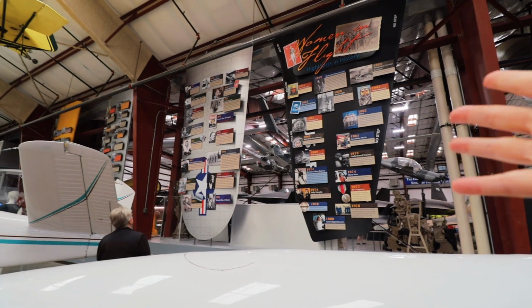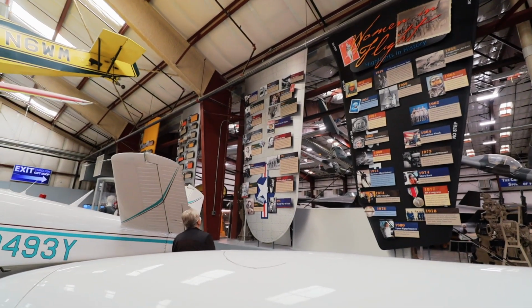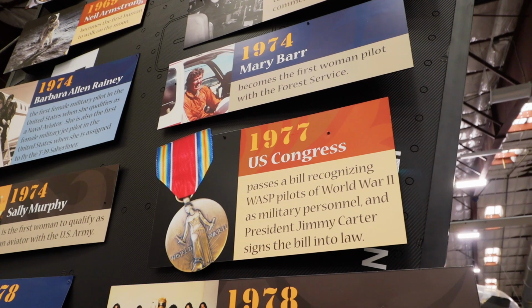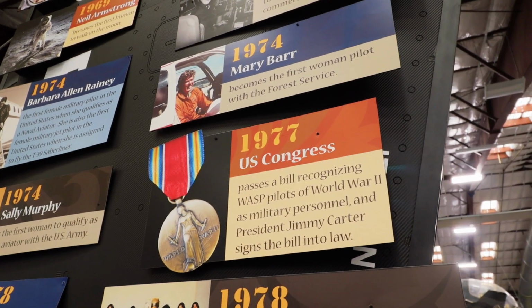Congress. So this is very awesome to see, but we're going to get a little closer and see some of those names. This is a big one right here. 1977, U.S. Congress passes a bill recognizing WASP pilots of World War II as military personnel, and President Jimmy Carter signs the bill into law. Now, why is that a big deal?